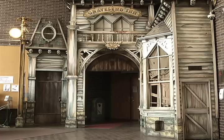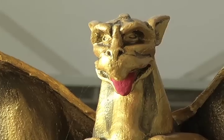Each year during the month of October, thousands of Brooklyn residents line up for an opportunity to enter the Gravesend Inn to be scared silly. This is a sophisticated theme park haunted house attraction carefully crafted by the Entertainment Technology Department at CUNY. And it is a high amusement ride known for its special effects.